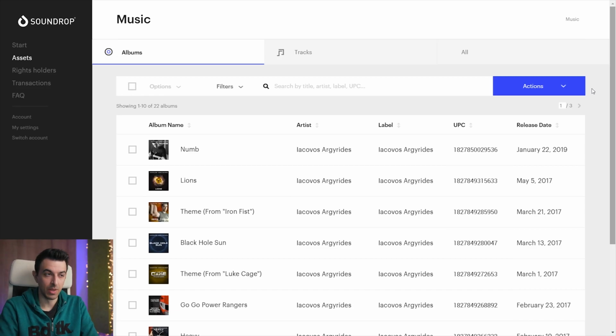Okay, so let's begin. After you've registered, you go on this page here, which is called Assets, where you can see all your albums and singles. You then click Actions and create a new album.